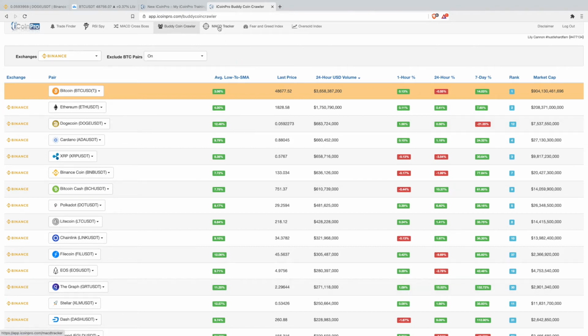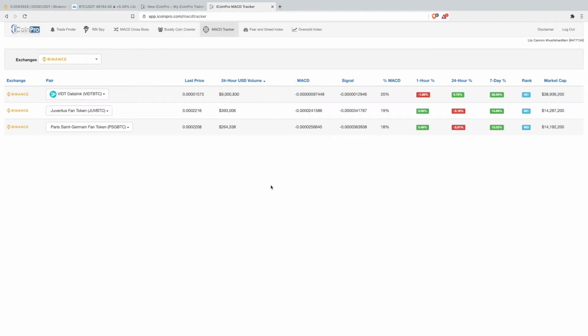And then lastly, you've got your MACD tracker. The MACD tracker tracks the MACD technical indicator, of course. And again, this is another advanced trading strategy where you could make a potential high profit, and all the information is right there for you. Again, you've got the list here which clearly tells you what it is, what the percentages are, the movement in that 1 hour, the 24-hour volume, and the 7-day volume, where it's ranked and the value on market cap.